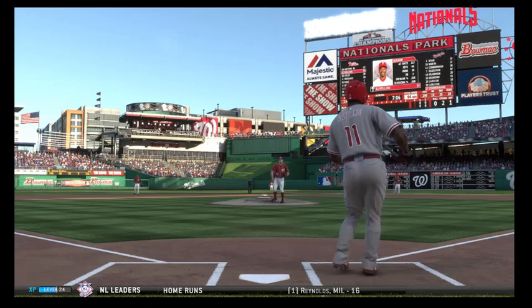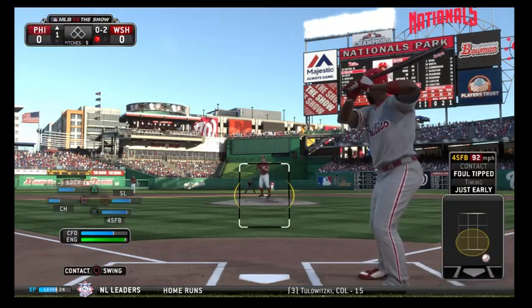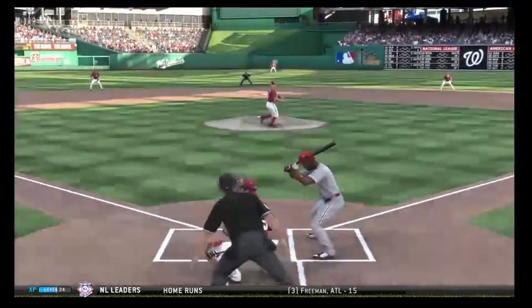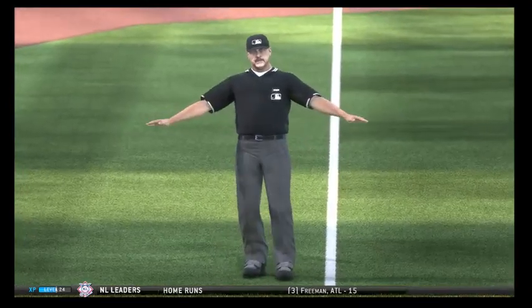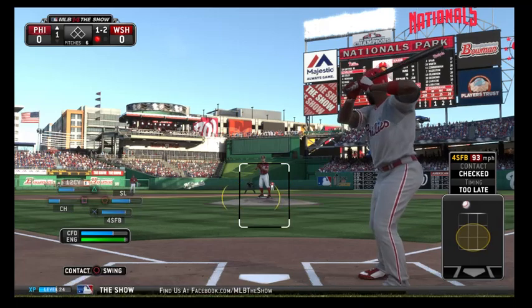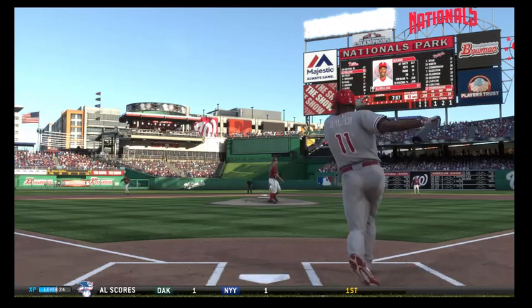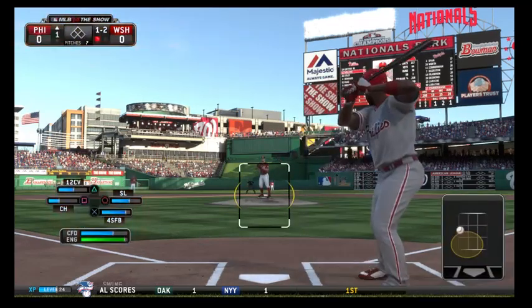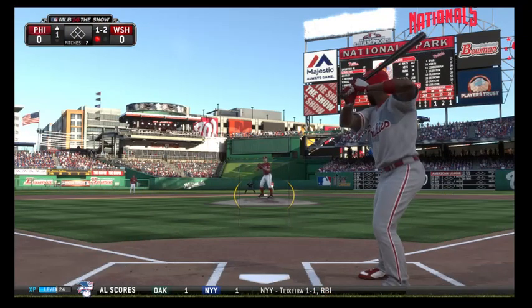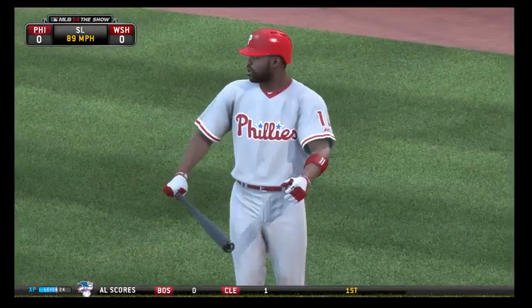Now a swing as he stays alive, as this is fouled back right off the catcher's arm. And he starts to go after it. The question was, did he hold up in time? Yes, indeed, says the third base umpire. Now the pitch. Swing, and I believe this one is a battle here as it remains 1-2. Look out, that one almost got away from him.